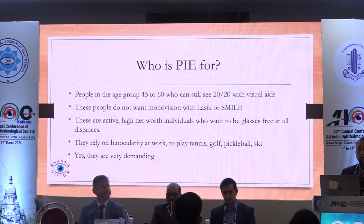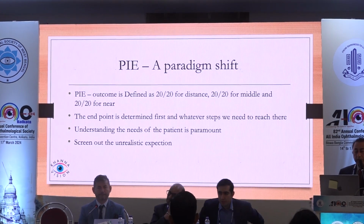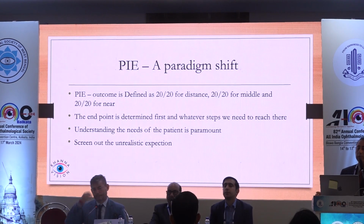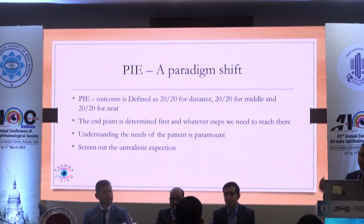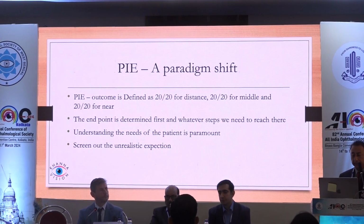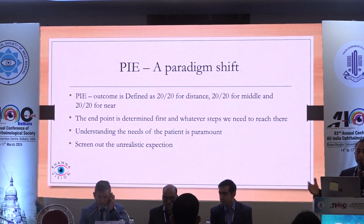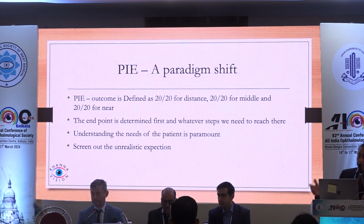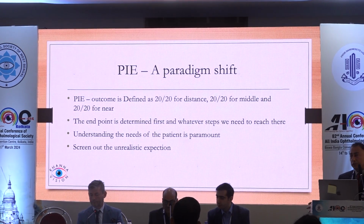Our traditional goal is we feel happy with 20/20, but they want more. So that's why it's a whole paradigm shift. We are not only doing surgery, but we are sort of guaranteeing the outcome to be 20/20 at distance, 20/20 at middle, and 20/20 at near. So the end point is determined first, and we should reach it in 1 or 2 steps, but sometimes 3 or 4 are needed. And understanding the needs of the patient is paramount.